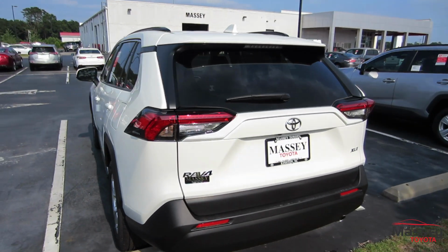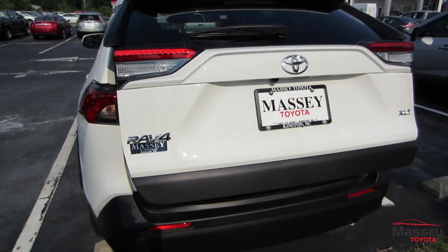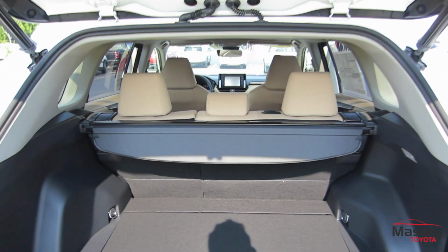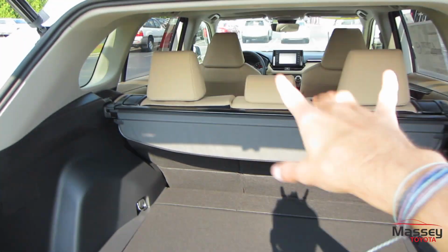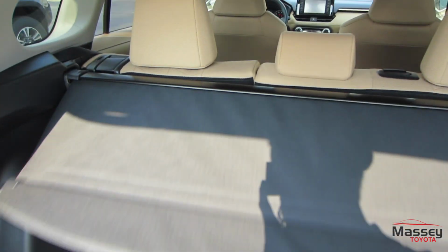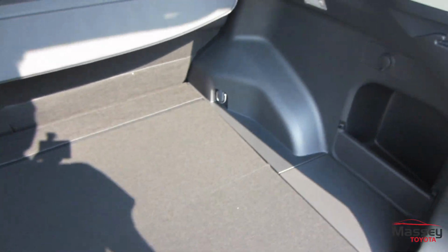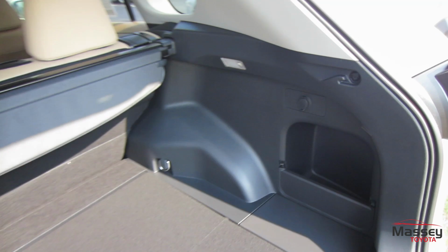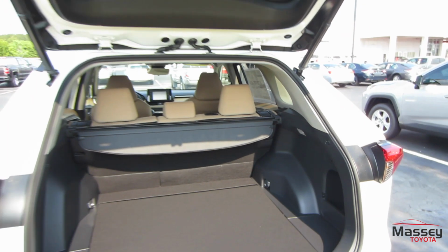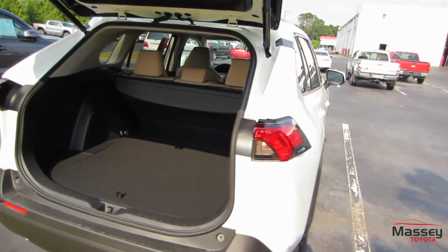And coming around back, just go ahead and press the membrane underneath your Toyota logo to open up your hatch. It is going to be power. And coming back here, you have plenty of room behind your second row, but you can easily fold them flat via 60/40 fashions to expand cargo room even more. You have your tonneau cover right here, as well as your temporary spare tire and jack located underneath the floor. You'd have D-rings in all 4 corners to tie down larger items. Little storage nook over here with a 12-volt and illumination also. And then up top, just go ahead and press your button right there to close up your hatch.